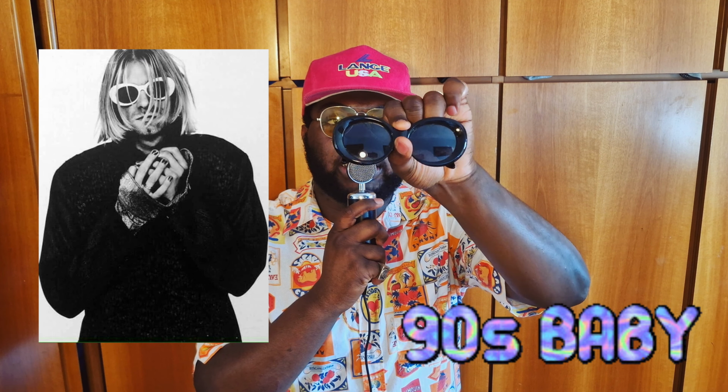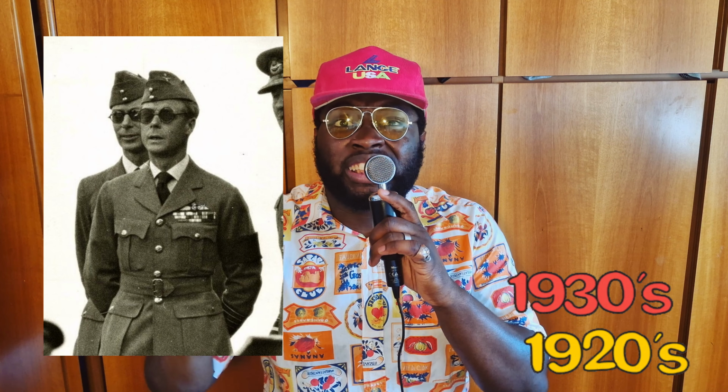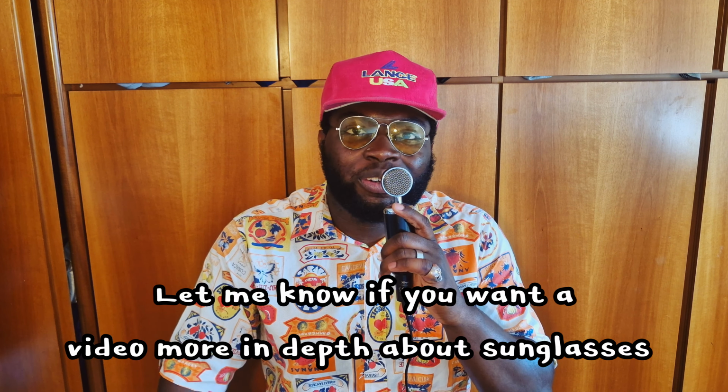Then for the 20s and 30s, I recommend round sunglasses if you have them. And also for the 60s, round sunglasses are cool too. And yes, I think I don't have other sunglasses that come to my mind, but if you have them, let me know in the comments.